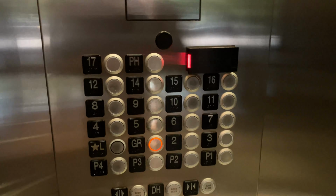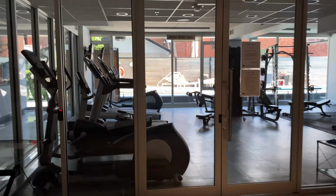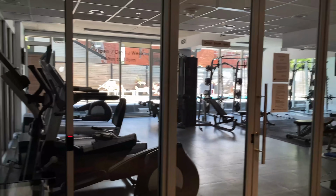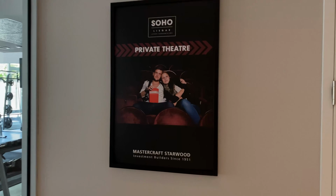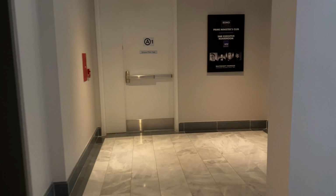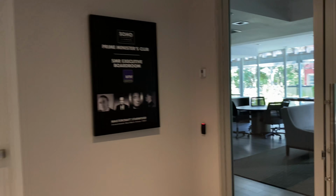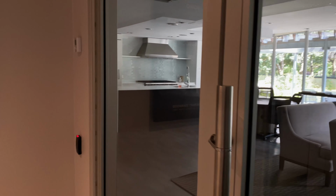What I'm gonna do now is I'm gonna show you guys the facilities. So they have a gym, a president's club, a pool, jacuzzi, theater. So let's check it out. All right. So this is the gym, and as you can see, that's the pool in the back. There is a movie theater here. I have not seen it yet, but you can rent it for like 20 bucks a day. This is a Prime Minister's Club, so I can rent this party room for about 100 bucks, and I get it for the day and also the evening.